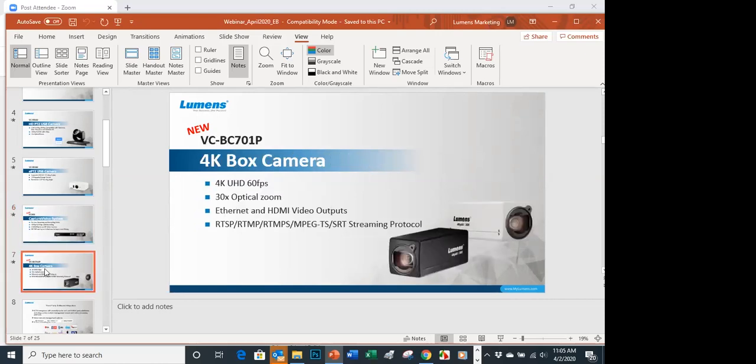Lumens has some new box cameras that we think are going to be really nice in the broadcast vertical market as well as other markets. Our newest one is our VCBC701P. It gives you IP and HDMI outputs, 30x optical zoom, 4K resolution at 60 frames per second. And notice all of the streaming protocols listed there, RTSP, RTMP, obviously, and others.